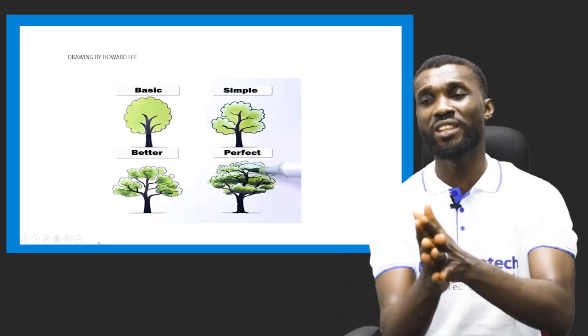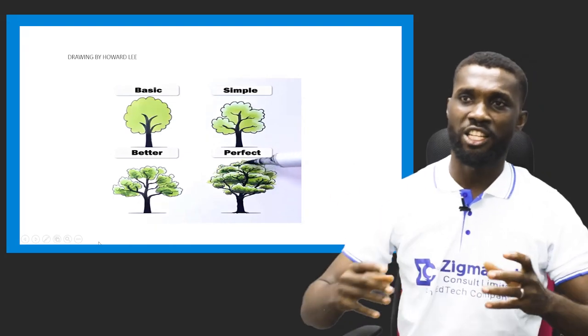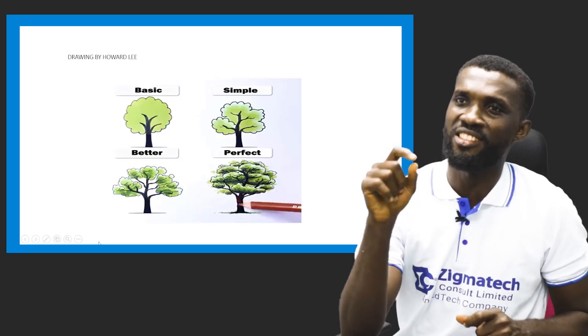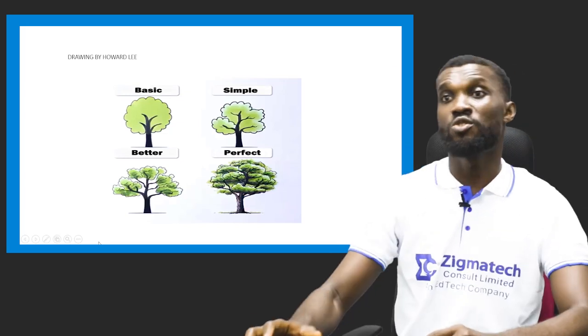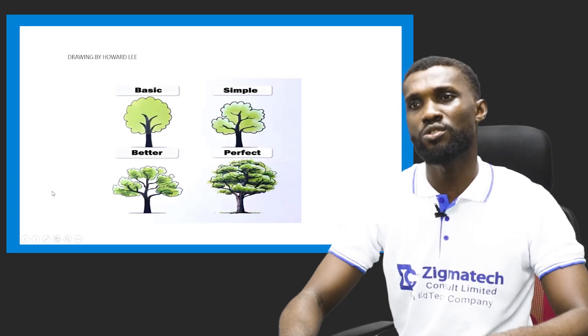So that is exactly what Howard Lee is trying to explain in this drawing. So you see, the final one took more time to bring out the highlight, the strokes, the branches, and then the stem, and to throw some inner depth into the work of art. So that is exactly what drawing helps us to do.